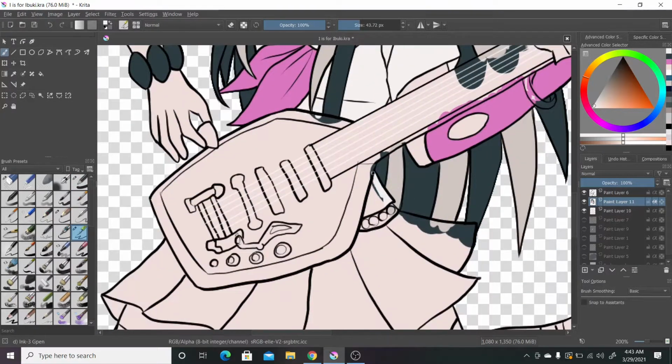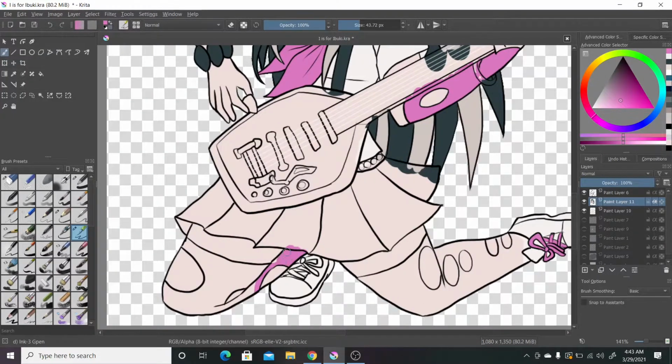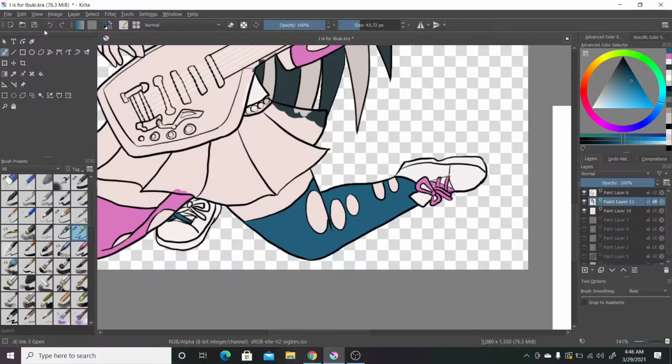I also tried to do some lighting because I mentioned the eye is lighting. And so there's some weird lighting effects I tried to do. Let me know if you think they turned out okay. Also, I was drawing this really late at night because I wanted to get it done, and I was super excited, and I couldn't sleep.